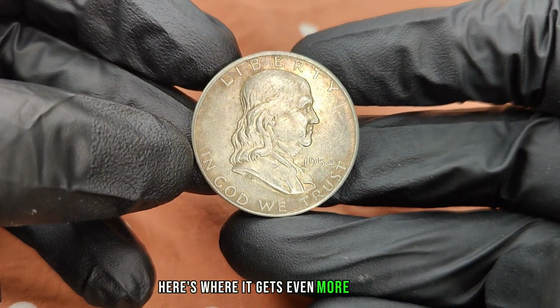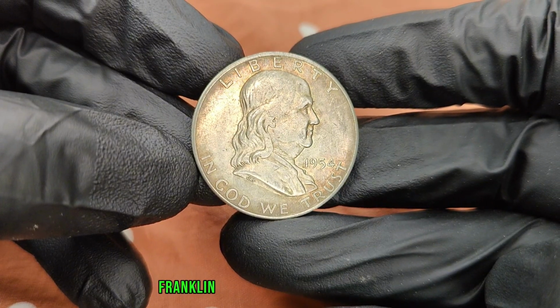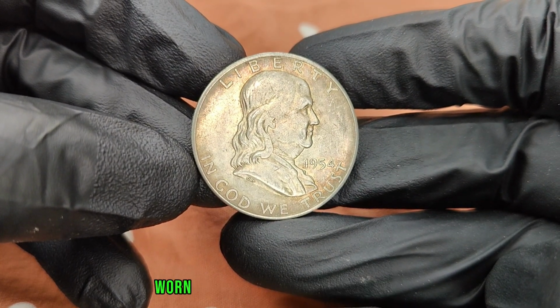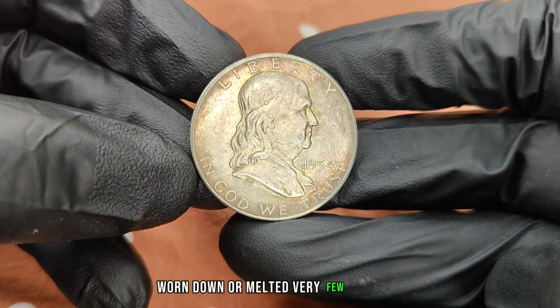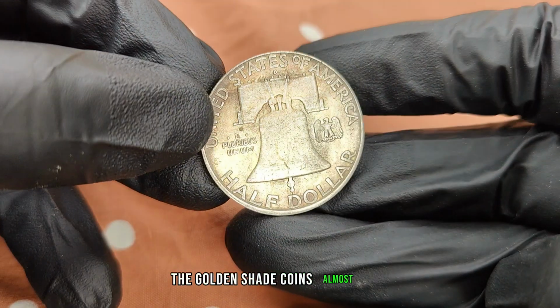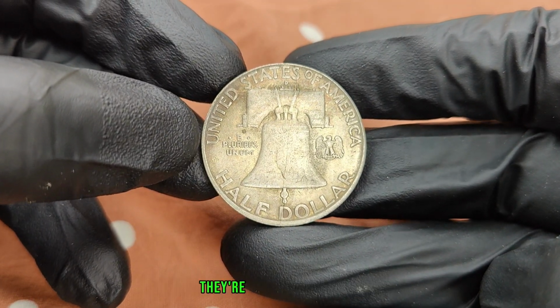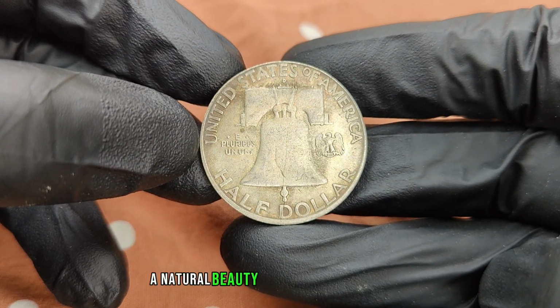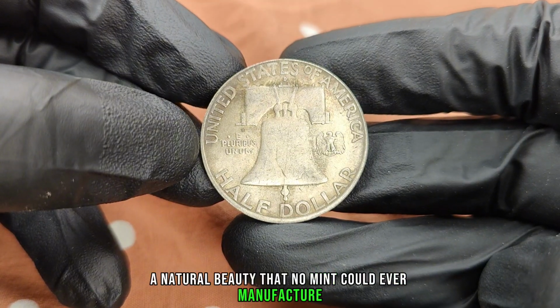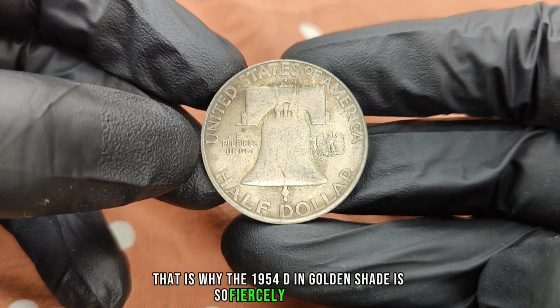Here's where it gets even more exciting. The rarity factor. Most 1954-D Franklin half dollars were used, spent, worn down, or melted. Very few survived. And among those survivors, the golden shade coins are almost non-existent. Collectors aren't just buying silver here. They're buying uniqueness, a natural beauty that no mint could ever manufacture. That is why the 1954-D in golden shade is so fiercely demanded.